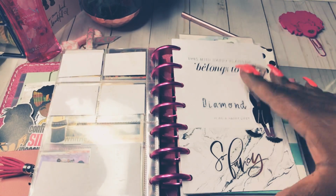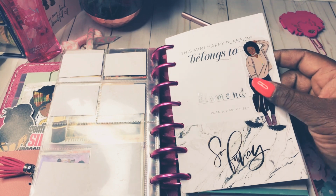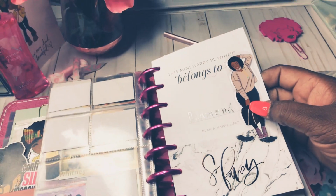But this I kept. This was in here. And I just love this die cut. This is from Gold Mine and Cocoa. And that's just me. That's really me right there.